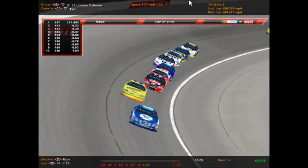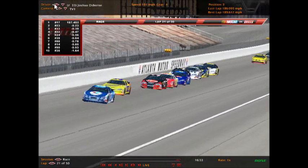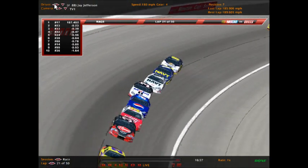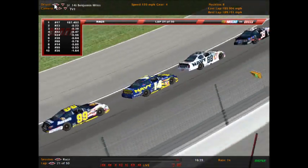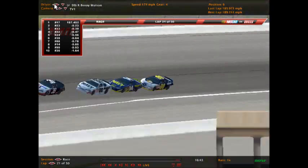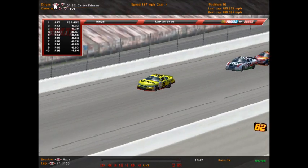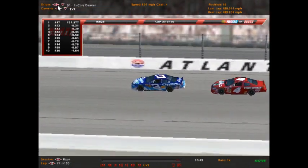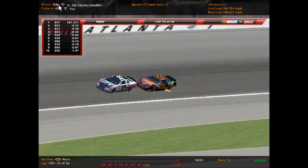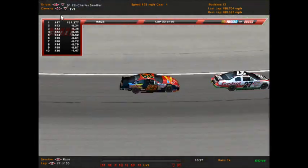As they come off turn number two here, Dalton still chasing Shelton at the moment. Fitzwater's in sixth position. Jefferson seventh. Eighth is Benjamin Miles. Ninth is Benny Watson as they pulled ahead of Carter Friesen. Friesen's now taken 10th away as William Brock has slid back to 14th position as Jesse Turner, Charles Sanford, and Cole Deaver all gotten by him.